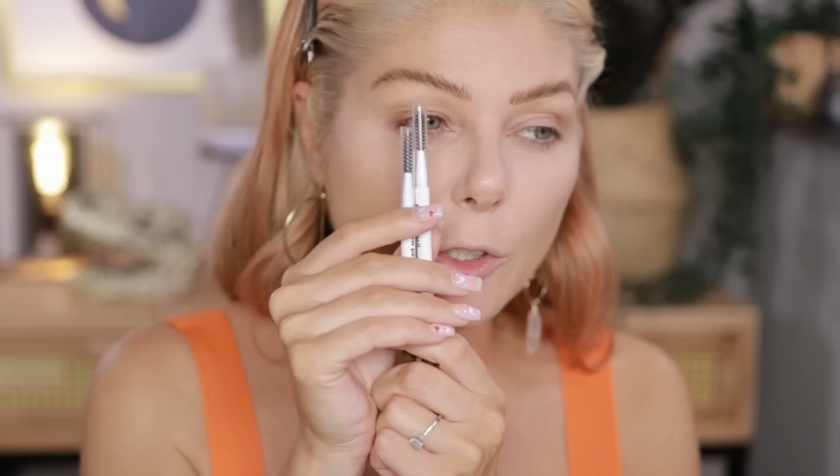So that's why I'm not trying out any of these today, but I do have a little spoolie and it's like a really fine tip. So I definitely do recommend the brow products from Colourpop at Target or from Colourpop altogether. I just don't have any to try with you today.